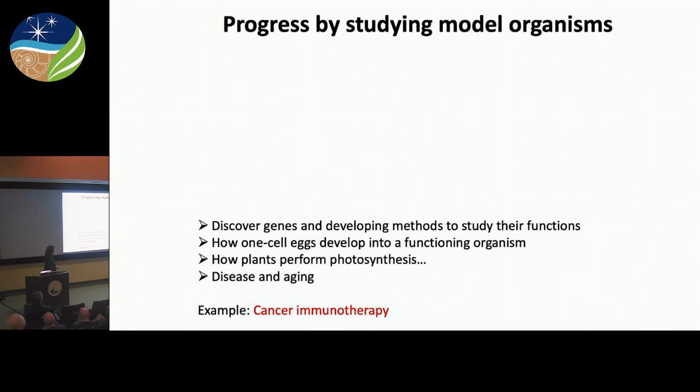We also have really begun to be able to understand and treat certain diseases, and also why we age and how aging is associated with a lot of diseases. I want to give you a brief example about cancer immunotherapy. How many of you have heard of cancer immunotherapy? Good. You probably went to the Carnegie lecture on cancer immunotherapy.